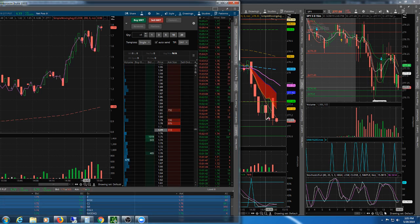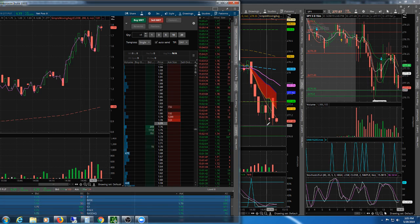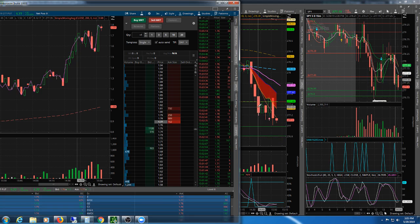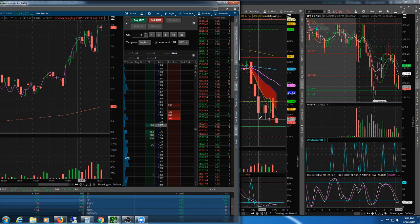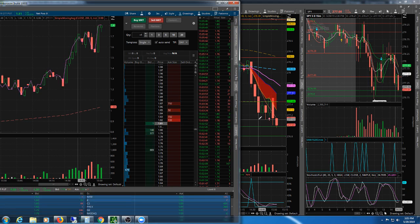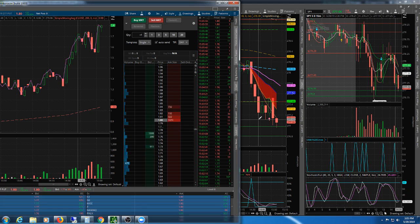At this point, my goal is to sell one more contract down around here, and then I'll put a stop on the third one for a close above, probably above the 16 EMA. Now I may void that if we get a big huge red candle and we drop 50 cents, then I'm not going to give back that much of my profits. So we had a 181 print go across, so we definitely sold that one contract.